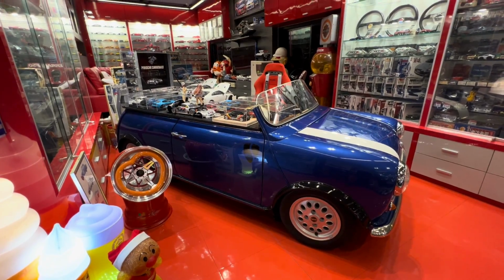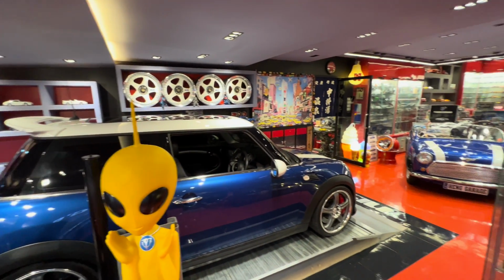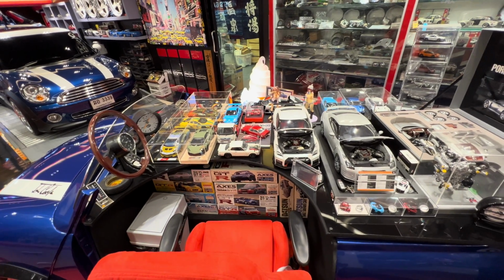Guys, I can't tell you how excited I am with all the stuff that Heng has in this garage. I mean, there is such cool stuff as this original Mini Cooper that's been turned into a desk, and there's just things everywhere. I could spend a whole week here. But enough of me rambling, let's continue on. And even the desk is now filled with model cars of all types.